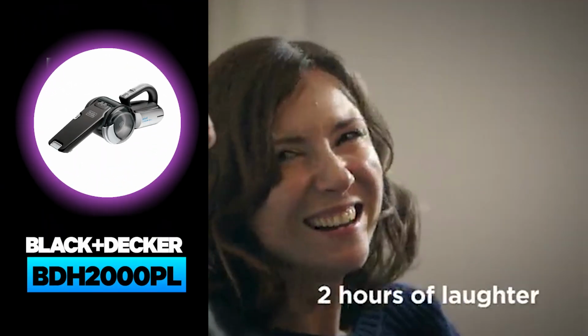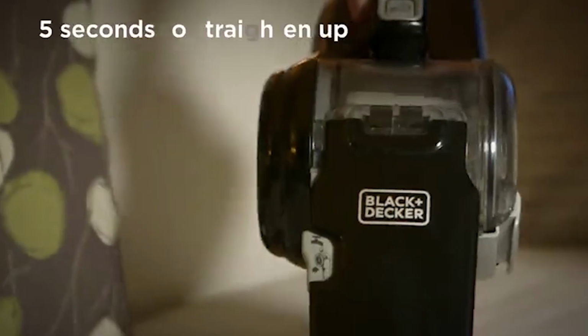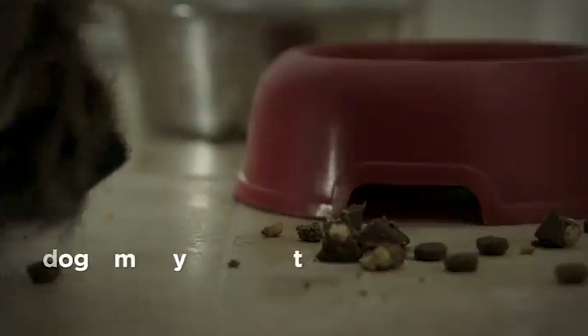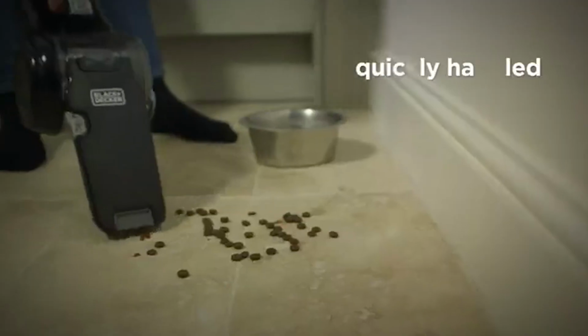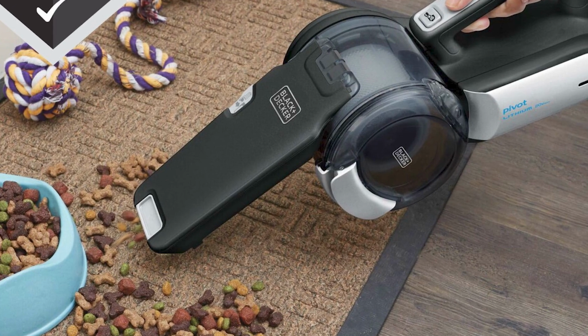The top one in our list, Black+Decker BDH2000PL. Powered by a 20V max lithium-ion battery, it offers robust suction and superior performance, making it perfect for tackling both everyday messes and deep cleaning tasks. Its cordless convenience ensures a hassle-free experience, allowing it to be easily carried around the home or used in a vehicle. One of its standout features is the pivoting wide-mouth nozzle, which efficiently handles narrow spaces and large debris with ease.